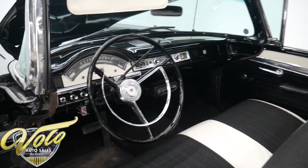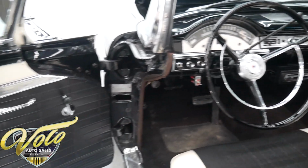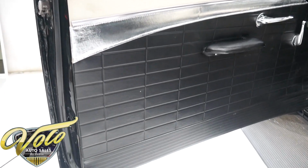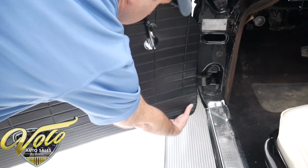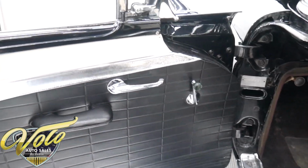Now the interior has been redone, but again, not new, but very good. Door panel has been replaced. It's the correct 57 door panel with the chrome foil. I noticed that front corner is pulled loose. I'm sure there's something we can do to straighten it. They're cardboard, so they warp, but we can put a clip or a screw or something there.